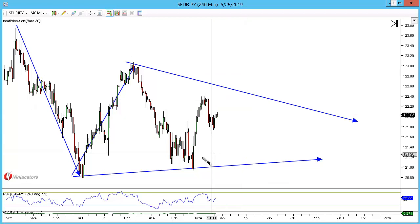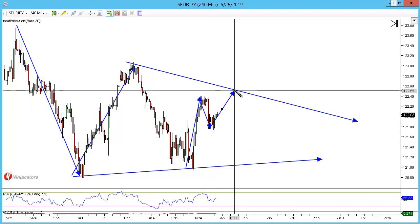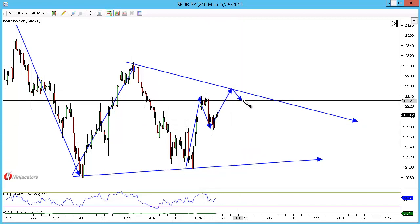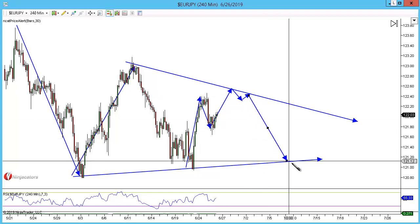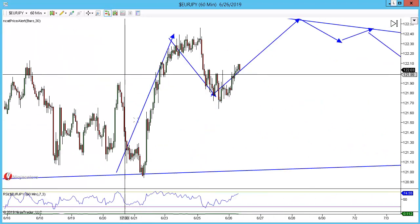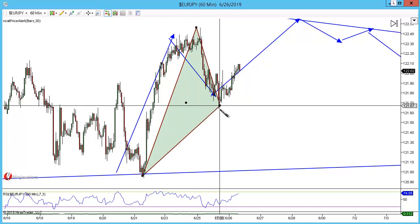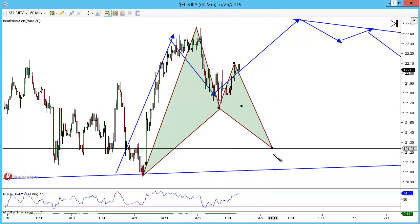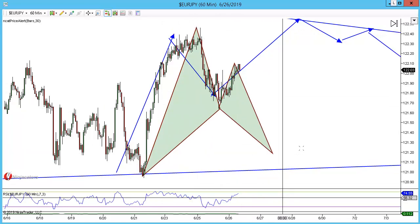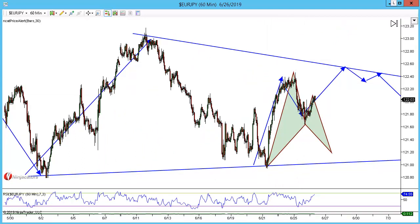Remember, within channels we talk about rotation patterns. This could be a head and shoulders, then a double top. You could look for a move all the way to the downside. If we're going to take a look at the 60 though, we have a potential Bat pattern here. It's a little ways away, but we have X to A to B, B to C, CD completion around this area. So a couple of things to watch out for on the Euro Yen.